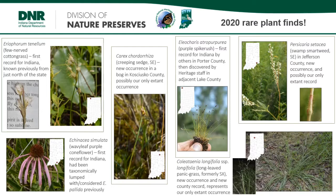Our heritage team also had discoveries of new populations of species not seen in some time. Carex cordorrhiza is a bog species previously only known in Indiana from three sites in as many counties. In two of these counties, the creeping sedge occurrences are historical, so the new population identified in Kosciusko County in 2020 will be the first time this species has been observed in Indiana since 1989.